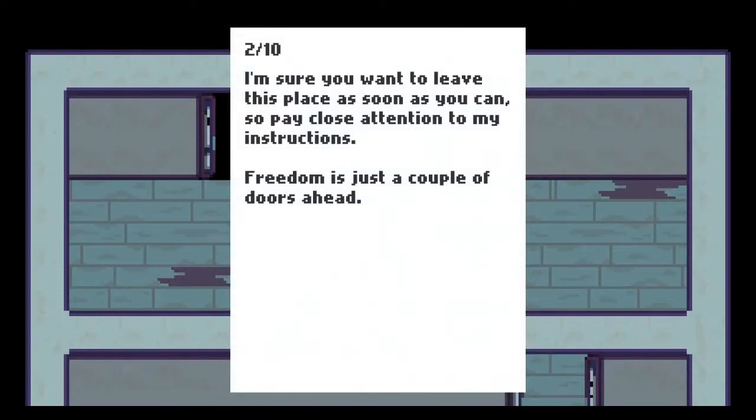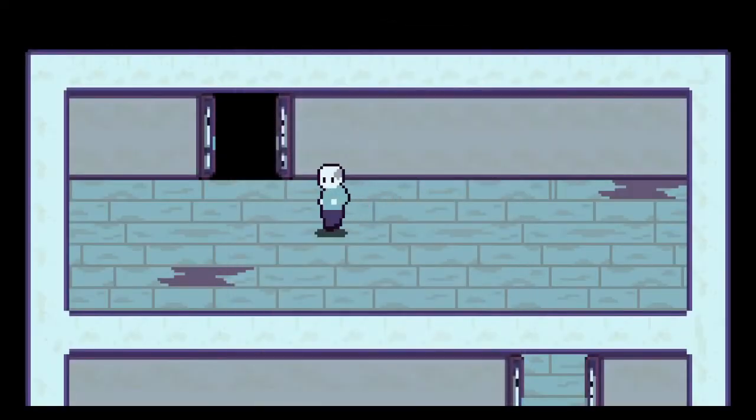I'm sure you want to leave this place as soon as you can, so pay close attention to my instructions. Freedom is just a couple doors ahead.